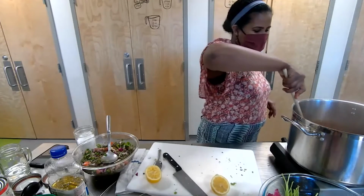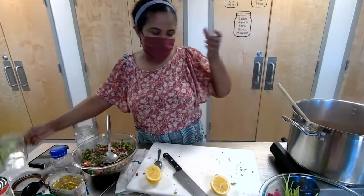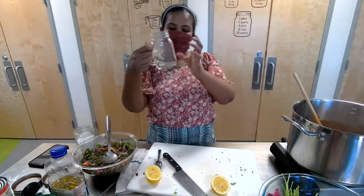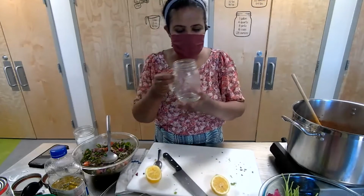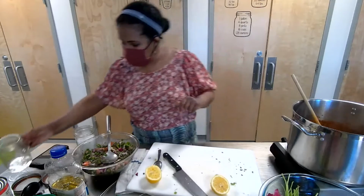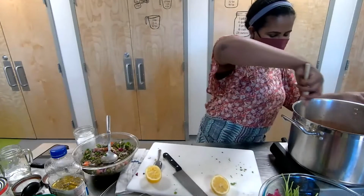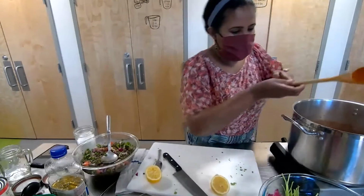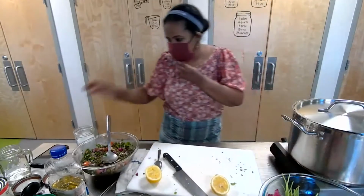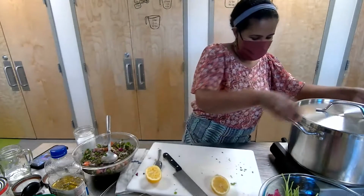So beautiful. Okay. So I'm going to add a little bit of water. So far we are using almost 1 cup. I mean, not a 1 cup measurement, but this is the glass. So far I'm using 1 glass of water. Okay, so I'm going to leave it. We'll need another 25 minutes.